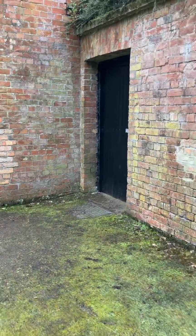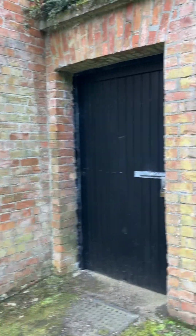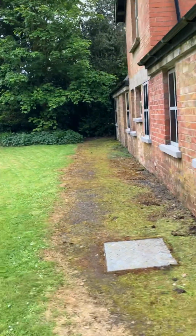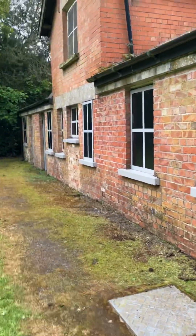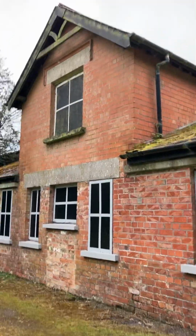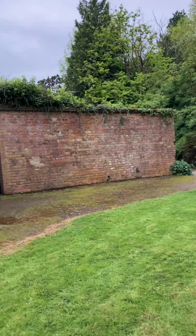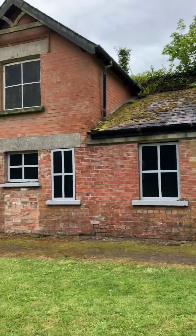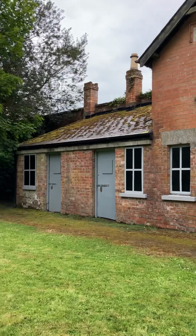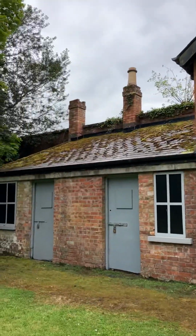It's no longer in use, but it would have been in use during the time of Sir Thomas and Lady Dixon, whenever they were here. And this house here as well, which is really a shed now for equipment, was here whenever the Dixons were here as well. You can see the two chimneys.